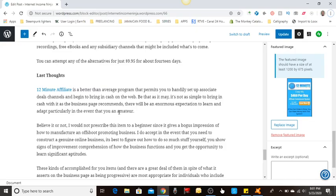Alright, so is it worth it? I think it's worth a try. I wouldn't exactly expect you to take my word for it, but it's worth a try. Like it says here, it's a better than average program that allows you to handily set up affiliate deals, channels, and begin to bring in cash on the web.